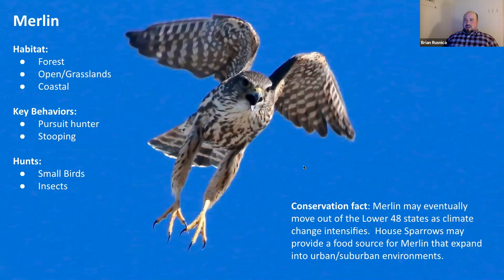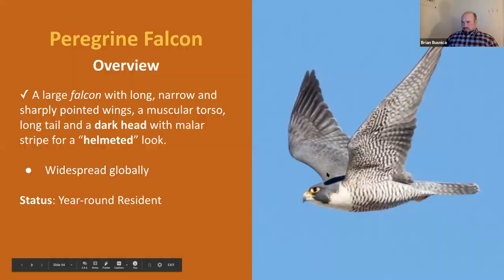They have a great temperament, harassing larger birds just for fun. It seems like here's a mean looking Merlin. They typically breed in the forest, but they have a pretty good diversity of habitats, including grasslands and coastal regions. A pursuit hunter, small birds are the main specialty, and they can also catch insects. Another bird that, as climate change continues, we may not see them as often, but they also may be moving into urban and suburban areas. They eat house sparrows.